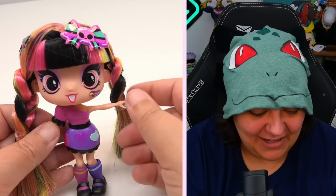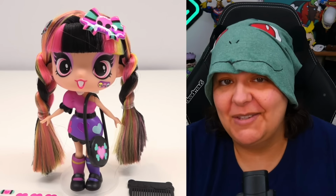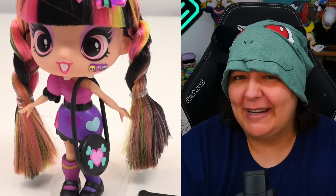I have to say, I love this character as well. Both of them are just absolutely adorable. And here she is with everything that we got and in her stand. Let me know what you think. What is your rating for this one?